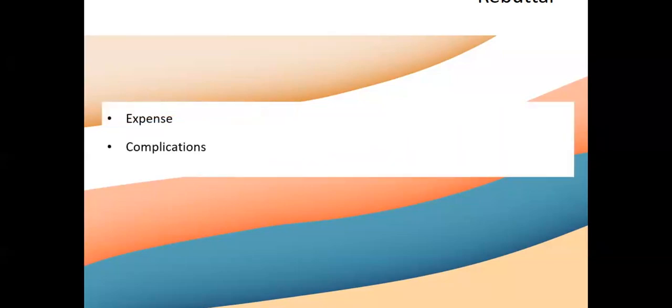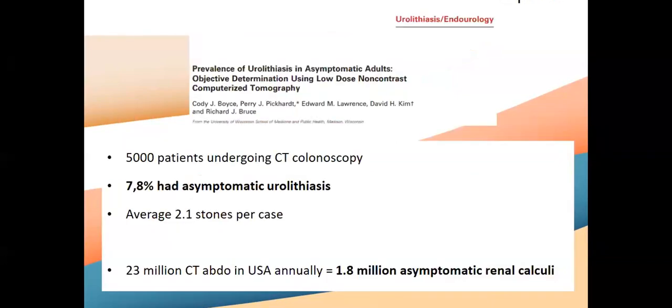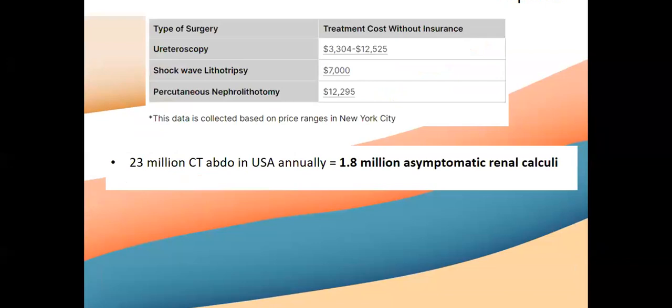So two things I want to highlight are the expenses behind treating an asymptomatic renal stone and the complications. We started this talk by mentioning that the prevalence was climbing every year, and in the US annually 1.8 million asymptomatic renal calculi are picked up. Data from, I think, 2021 in New York City showed the average cost of treatment for each of these interventions for renal stones: URS $3,000 to $12,000, as well as $7,000, PCNL $12,000 per intervention.